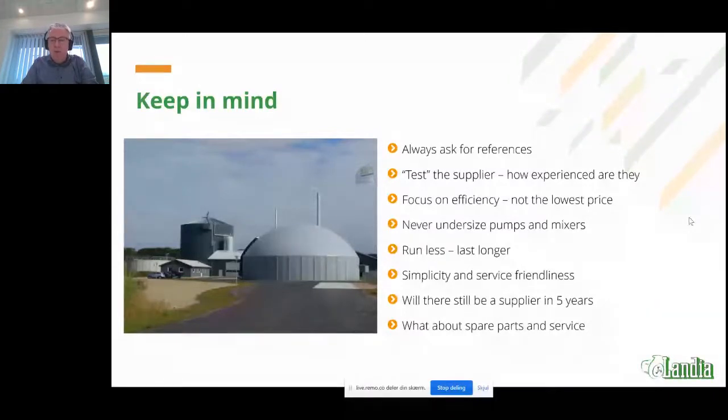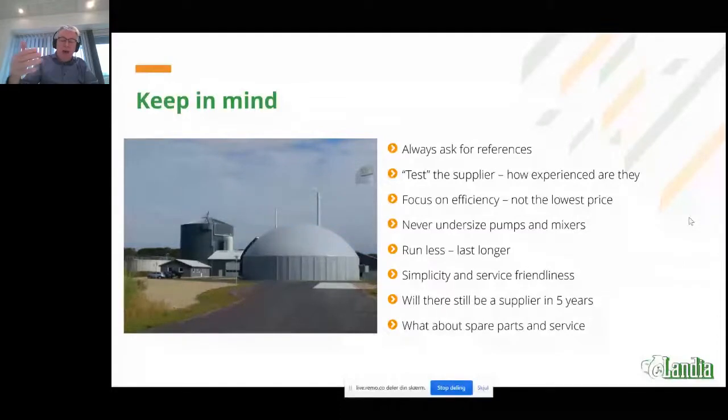Also, do focus on efficiency, not on the lowest price. And never undersize pumps and mixers. You never know what tomorrow will bring. We see it here in Denmark, where the load on the biogas plants is constantly increased in order to produce more biogas, in order to produce more methane. And if you have pumps that are undersized or mixing systems that are undersized, that will create problems, costly problems, because you have to replace them with more efficient equipment. Also, if you have a little bit oversized equipment, you can typically run them less. They will last longer. You will save money on operation and spare parts.